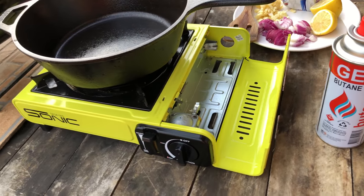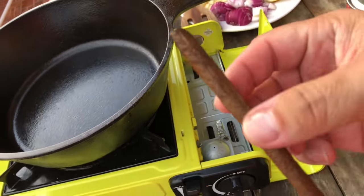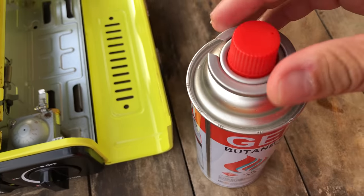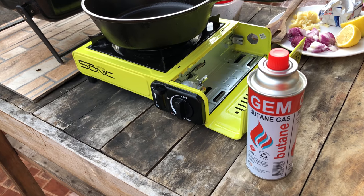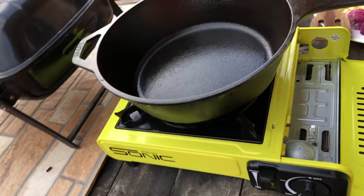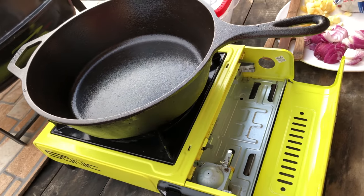All right, folks, what do you do? Well, look, don't be smoking cigars when you're trying to put the butane gas in there. All right, folks, now I got my microphone plugged in, so maybe you can hear me now. Again, microphones on this iPhone 8 Plus are not great.